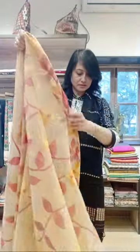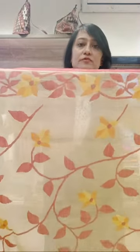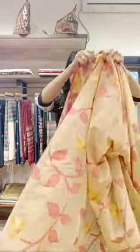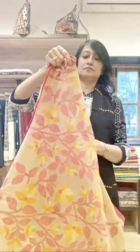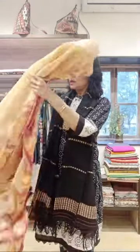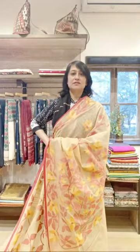Bahut sundar saree hai. You can see the all over work. Cotton jamdani. And this is the pallu. This is the work in the pallu. So these sarees look very elegant, especially now that spring and summer is just round the corner. Look at this. Looks very elegant. And summers ke liye bahut achha hai. Doesn't have that starch also. Very soft on your skin.